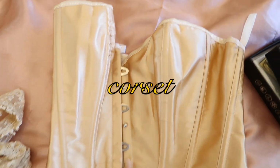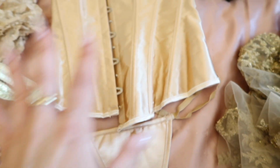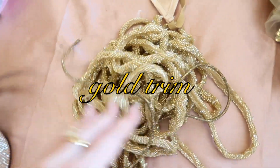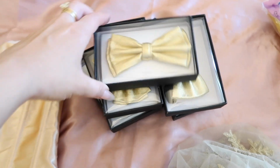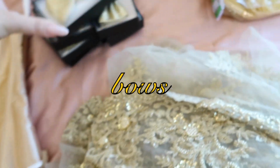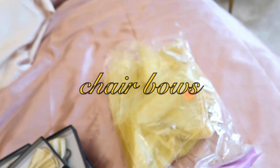I have this golden colored corset and of course a matching thong. You'll see what we're gonna do with that. I got some funky gold trim from Benny. Some more trim, I don't know, I just picked up some random stuff. Some nude thigh highs to go with it. Oh, I just thought these were too perfect and so fun not to get. So we got some golden bow ties. Instead of a tablecloth, this time we have chair bows from Moscatel's.